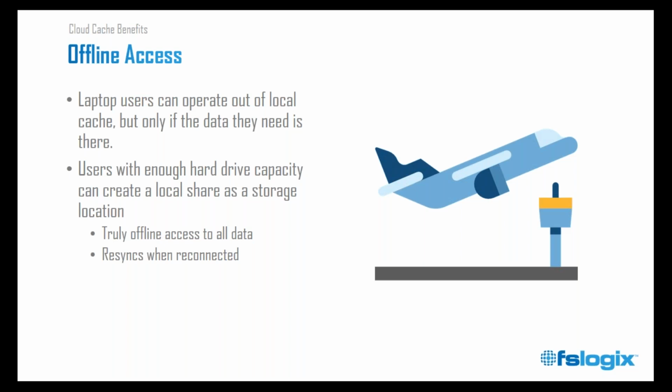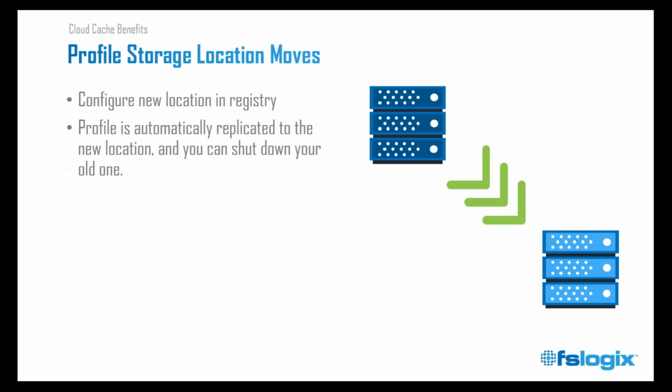Maybe I want them to have it, but I want it to be replicated to the data center just in case something happens, right? Storage location moves. This is a real life story. A very big customer of ours kicked out one storage provider and brought in another storage provider. That never happens, right? And we're freaked out about the process of replicating all this stuff, right?